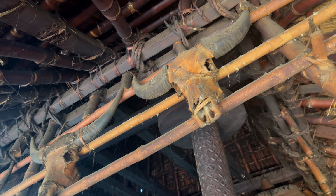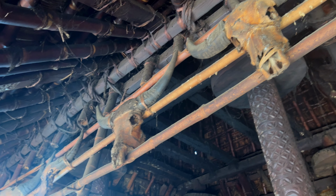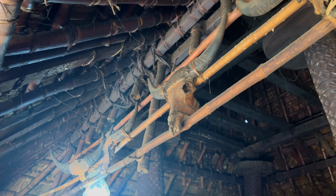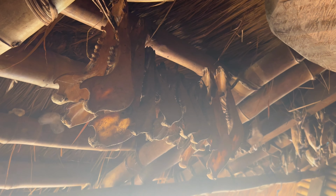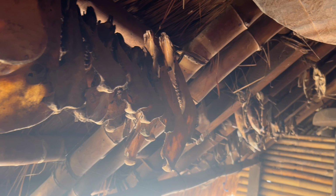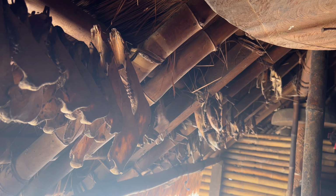You can see some of the decorations they use in their houses. These are hunting trophies, they are buffaloes, and this is some kind of rat, I think. Their traditional houses have 3 floors. The lower floor is for animals, the middle floor to live, and the top floor is where the spirits live.